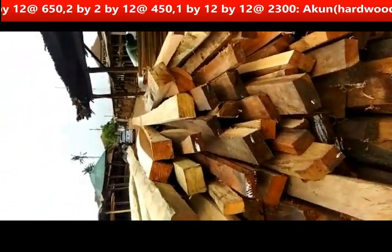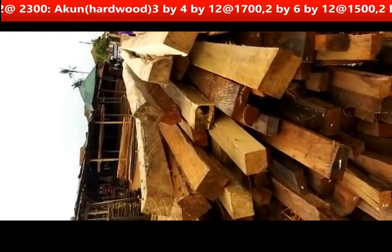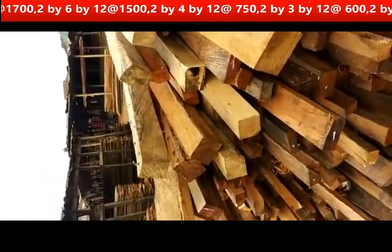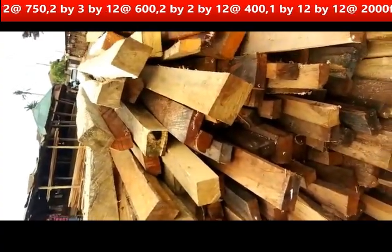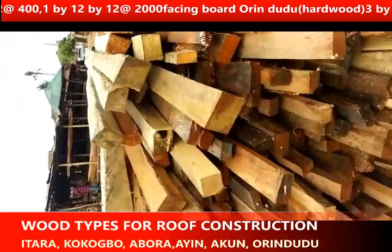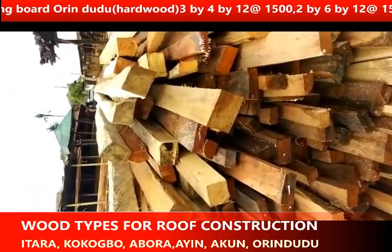This wood you are seeing is the akun. We have 2 by 2 by 12, 2 by 3 by 12, 2 by 4 by 12, and 3 by 4 by 12. The wood has just been cut into sizes for a roof construction of a building.